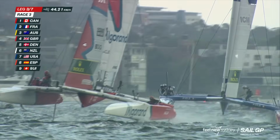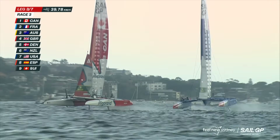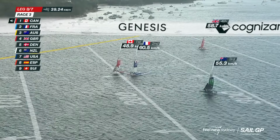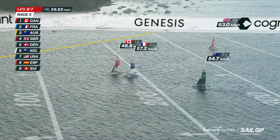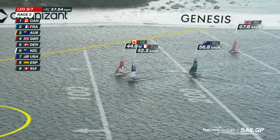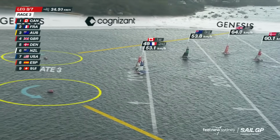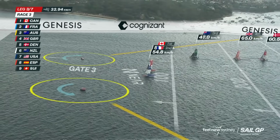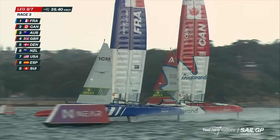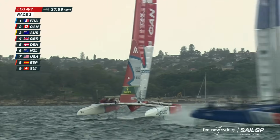It's definitely windier towards the harbour bridge, and it's gustier up to the top where they're heading right now to this gate. Well, aggressive manoeuvre by Canada, but it's opened the door for France. De La Pierre through it. Canada must keep clear of the French in this situation, and a slight mistake by Phil Robertson there opened the door for De La Pierre. He's jumped right through it, as we can see Slingsby and Ainsley on board Australia and Emirates Great Britain. They're back in the game as well, as Contant De La Pierre, we've said this before, leads at gate 3.